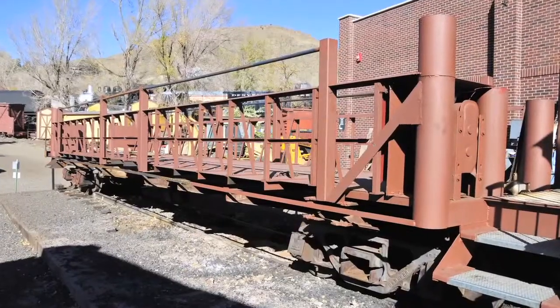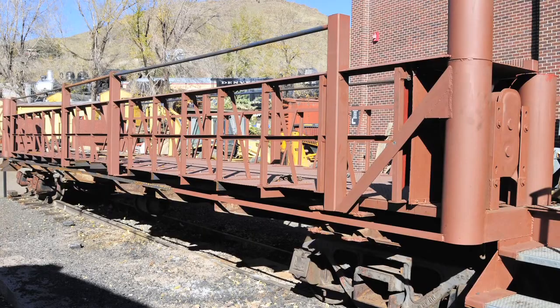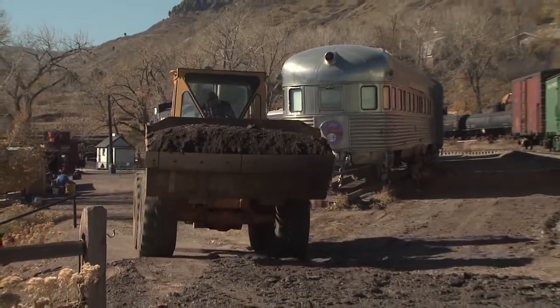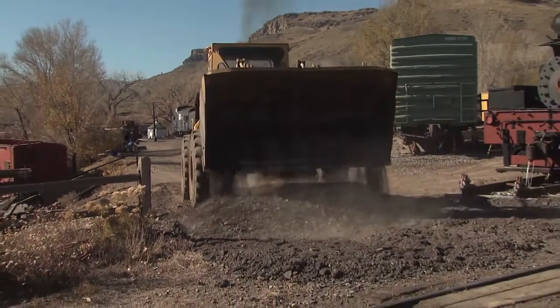We have a rider car project that we're working on for our train rides that we give around the Railroad Museum here. We have a wonderful standard gauge exhibit now that has both passenger and freight equipment exhibited side by side in the back of our property that's coming along nicely now.